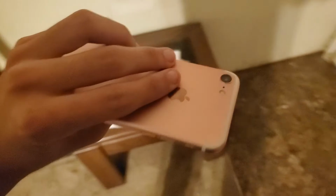I hope you guys did enjoy this week with the iPhone 7, and that's my review of it. I'm going back to my S10 Plus now, so wish me luck on that. I also still have to deactivate iMessage because I saw that if I don't, then any iPhones will not be able to text me. That's going to be a problem.